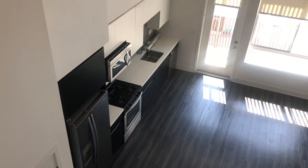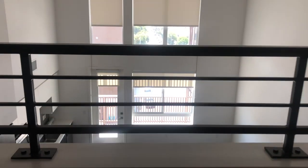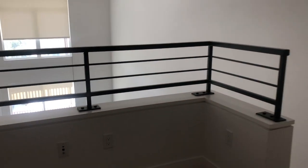So I have been visualizing this layout. Like, I visualize myself waking up in the morning to this sort of view. So this layout has definitely been on my mind. And then over here, there is another closet, perfect to store all of my clothes in. But yeah, that's pretty much it for this studio loft. Let me know what you think.